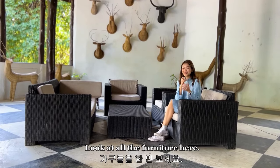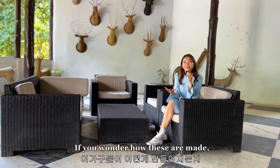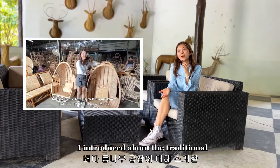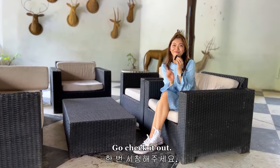Look at all the furniture here. Even the sculptures at the back there are made of red tin. So if you wonder how these are made, you can go check the video of me where I introduced the traditional Burmese red tin factory. So go check it out.